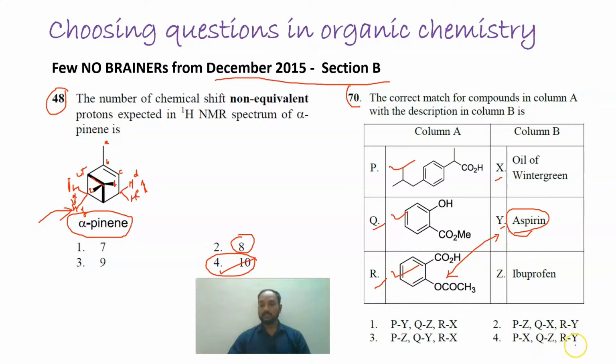Do you see some options like this? R with Y, Q with X. Yeah, R with Y and Q with X. Then definitely, even if you don't know the structure of ibuprofen, you can say P is Z. So the option is 2. So this is the way one has to solve the question, with minimum information and minimum time.